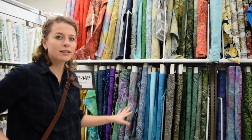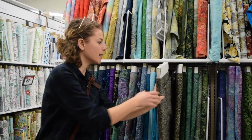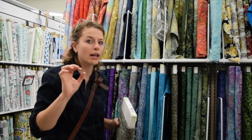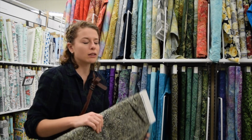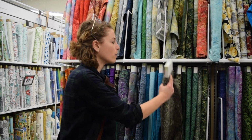So these are batiks. These are a little bit near and dear to my heart because these are actually made in Indonesia. Because batiks, it's an Indonesian fabric. They are hand printed. There's a process, there's a video on it. It's hard to explain how it's done, but they are more of a tighter weave.